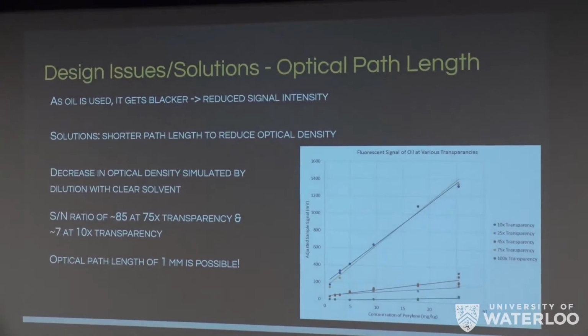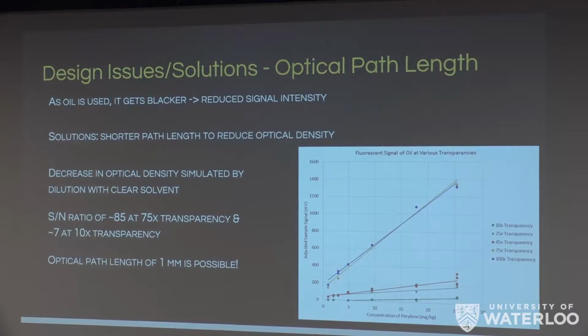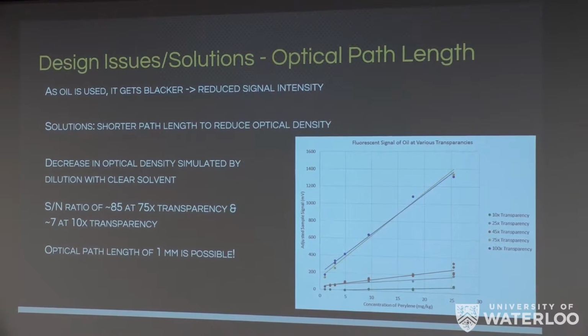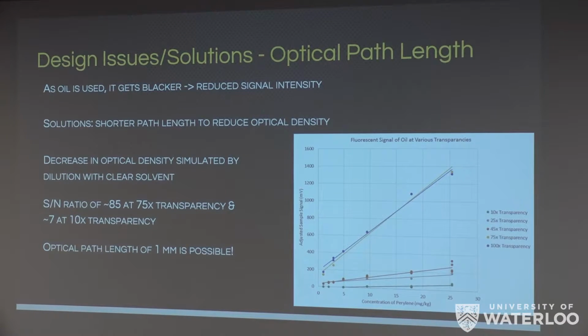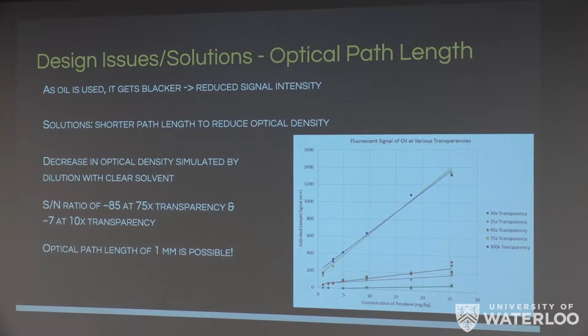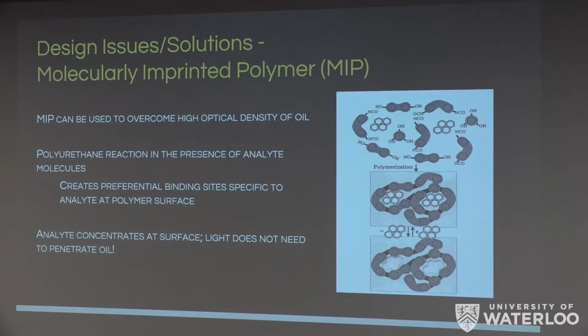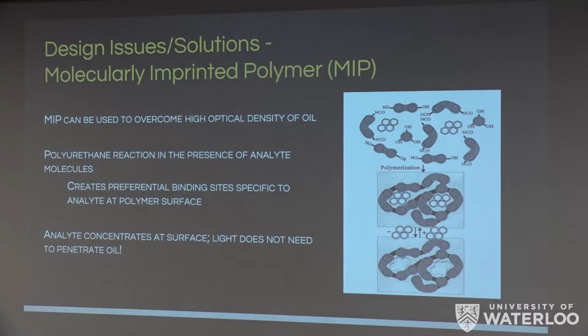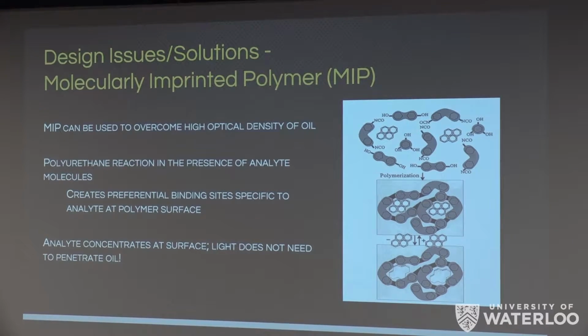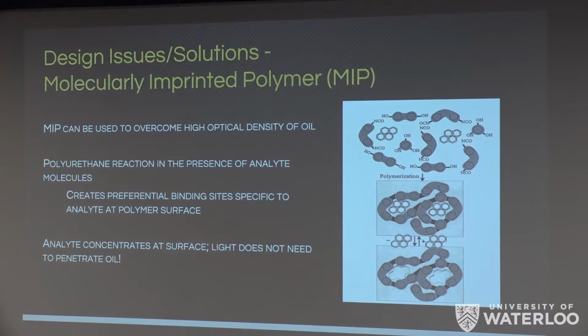So to improve our signal, we have three options, more or less: decrease the amount of noise we have in the circuit, boost our overall signal intensity, or create a system that works with lower effective path lengths. And this leads us to our second potential solution. If we were to use a molecularly imprinted polymer, or MIP, we believe we can overcome the problems described before by both lowering the path length and increasing the overall signal.